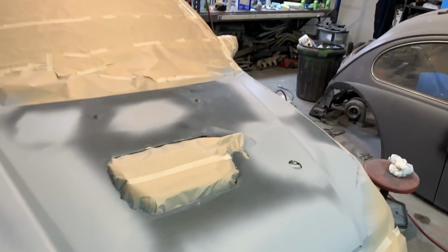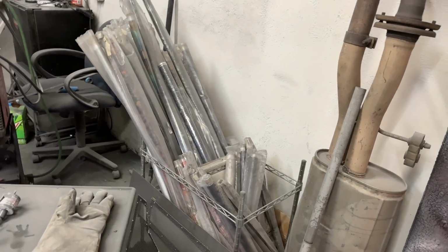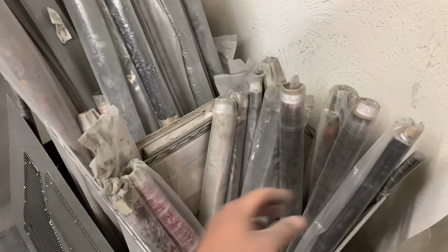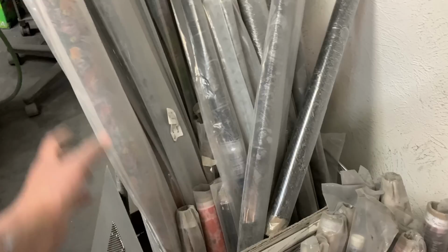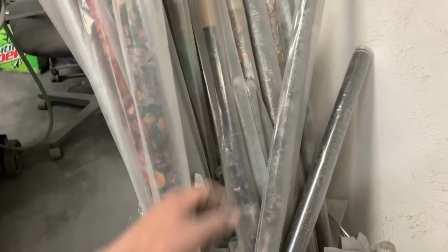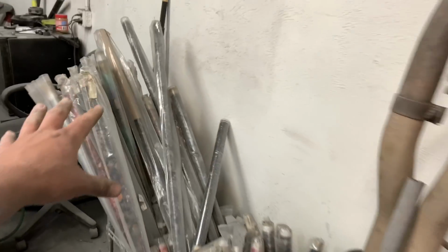So I don't know what graphics, so if you have any graphic ideas, let me know in the comments below. I have all of that: camo, carbon, I don't even know, zebra, Chinese lettering or calligraphy, zombies, graffiti, skateboard girls, all sorts of things. So let me know what you think about that.